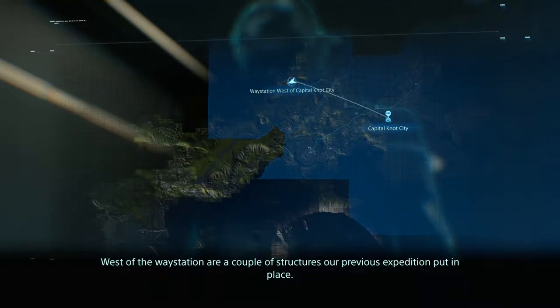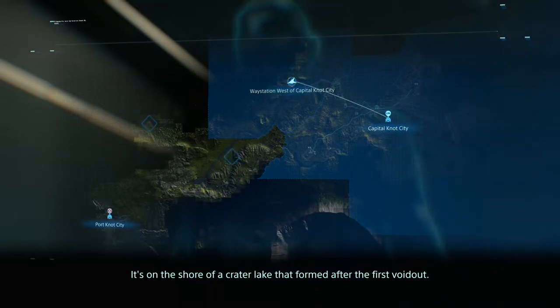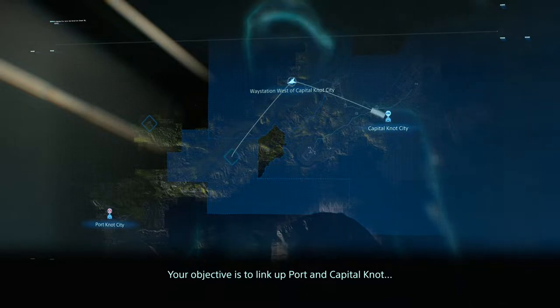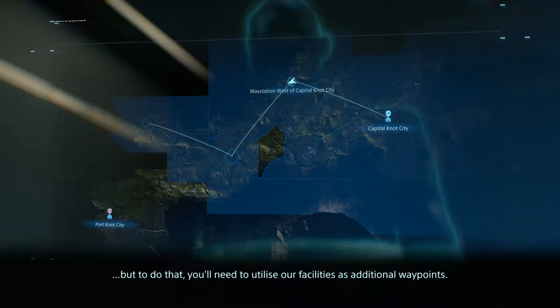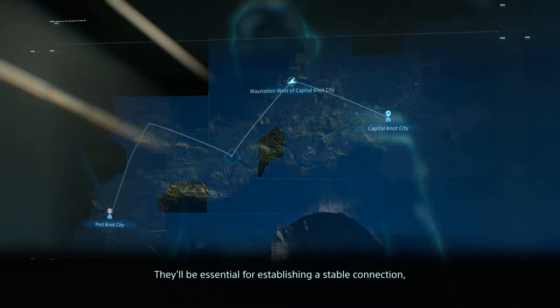West of the Waystation are a couple of structures our previous expedition put in place. And beyond them is your next destination, Port Knot City. It's on the shore of a crater lake that formed after the first void out. Your objective is to link up Port and Capital Knot. But to do that, you'll need to utilize our facilities as additional waypoints. They'll be essential for establishing a stable connection.